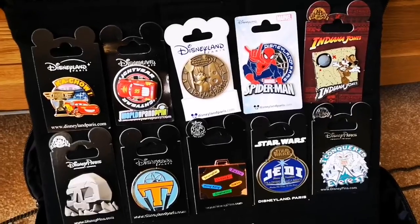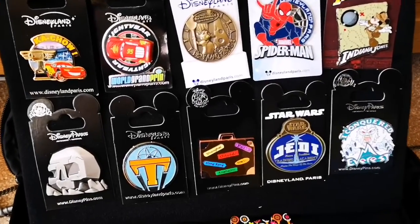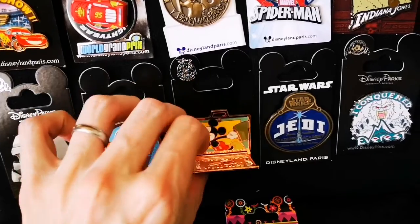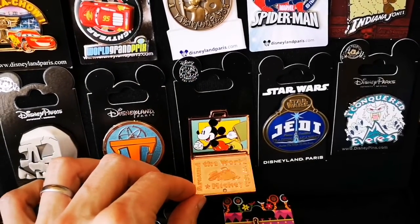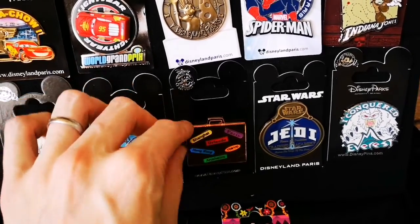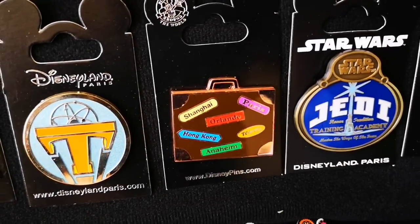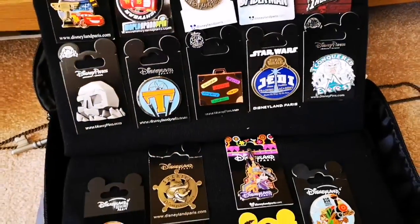So I definitely wanted to get a pin to commemorate the fact that I survived, and I particularly like this one as well, which opens up. You know, it's just little things like that, little details that just make these pins really special. And you never know, one day maybe we'll get to go to every single Disney resort. We can dream, right? Sure, yeah.